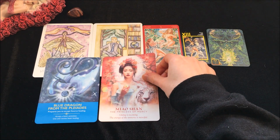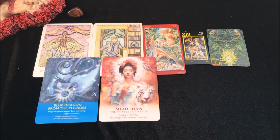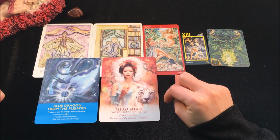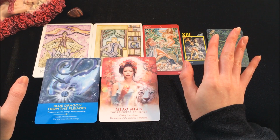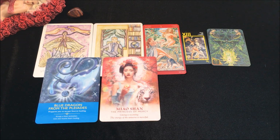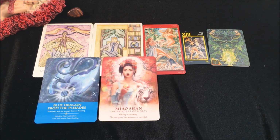We also have the Princess of Mercy. Giving is receiving. And there we go again. Give and receive. The energy of the universe is merciful. So yeah, if you give, you're going to get something in return. So it's not a wasted effort on your part. If you give something, you will get something in return here with whoever it is you're dealing with, whatever the situation is. So you're going about it.